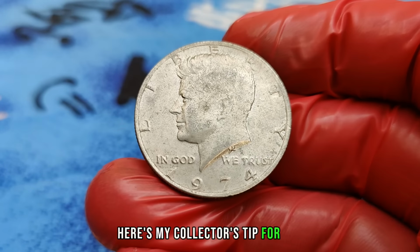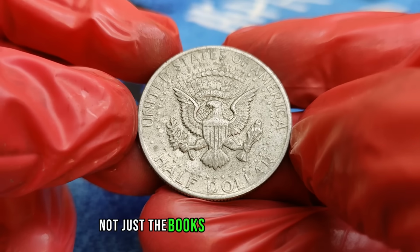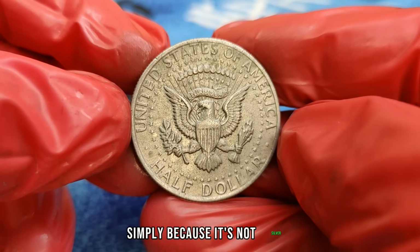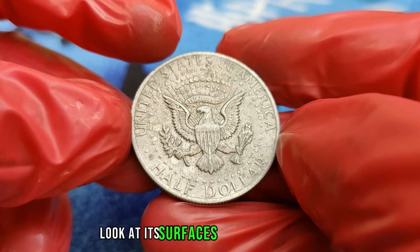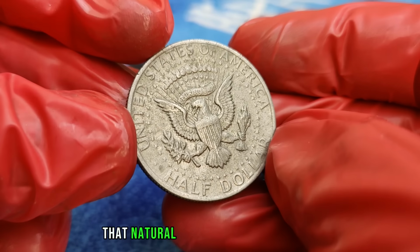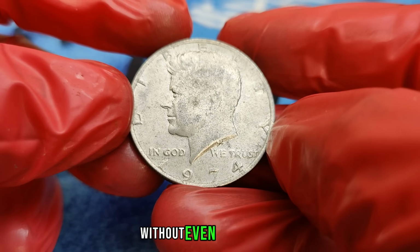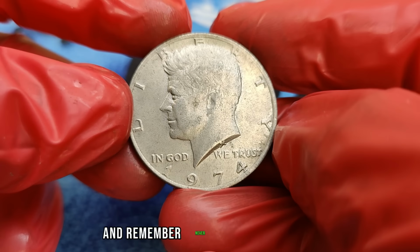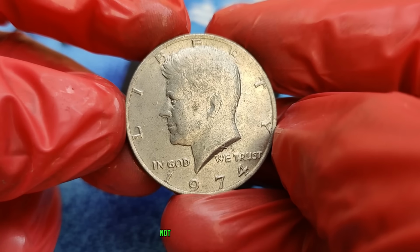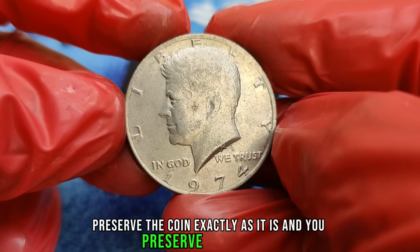Here's my collector's tip for you. Always judge coins with your eyes, not just the books. Don't dismiss a 1974 Kennedy half dollar simply because it's not silver. Look at its surfaces. Examine its beauty. If it has that original luster, that natural patina, and strong detail, you could be staring at a six-figure treasure without even realizing it. And remember, never clean these coins. Beauty in numismatics is about authenticity, not artificial shine. Preserve the coin exactly as it is, and you preserve the treasure.